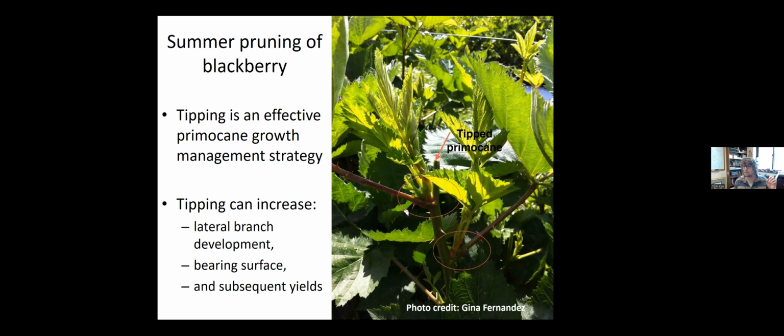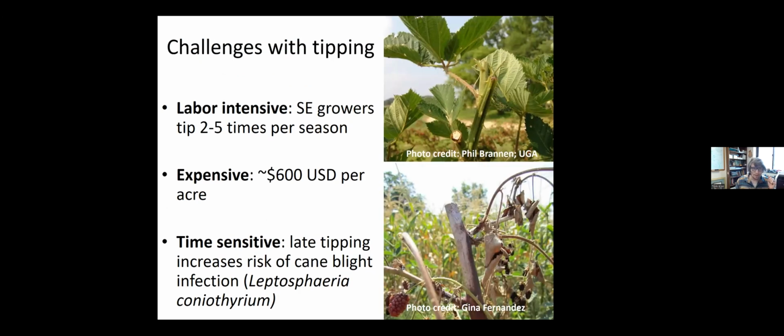The number of times that you would summer tip blackberries would really depend on your goals and also your region and location. Now, there are some challenges with tipping. Here in the Southeast, we conducted a survey back in 2017, and it became apparent that there was a wide range of practices being employed. Some people would tip twice. We can get away with a double tip down here because we have quite a long growing season. And in some cases on floricane fruiting blackberries, there'd be growers that would tip up to 5 times in a given growing season. In general, this costs about $600 per acre when going across a modern blackberry field.